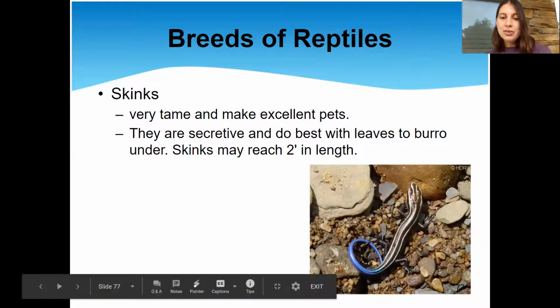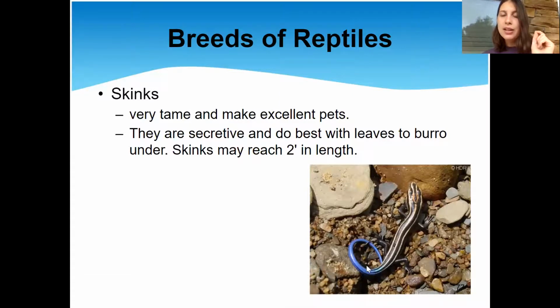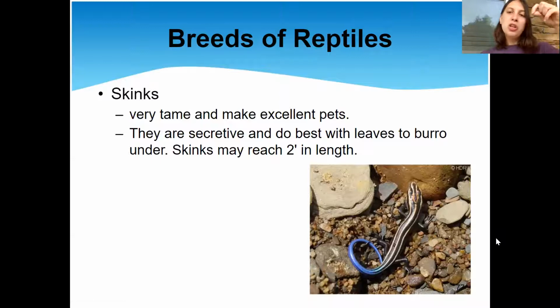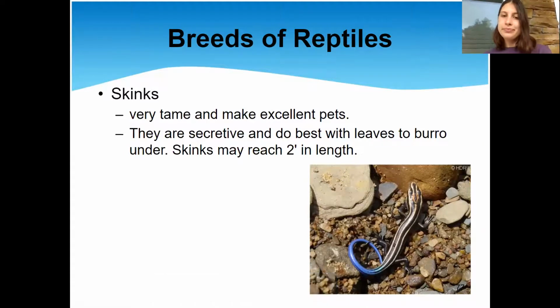And the thing about these little guys is that if you catch them by their tail, they can literally make their tail fall off. It's an escape mechanism. You will be left with literally just a little blue tail. And their tail is going to end up regrowing slowly over time. So, I don't know about it.